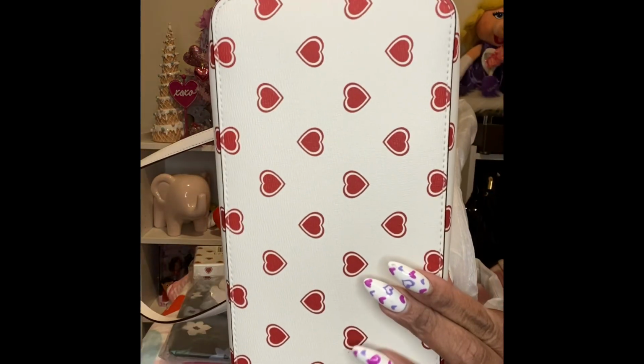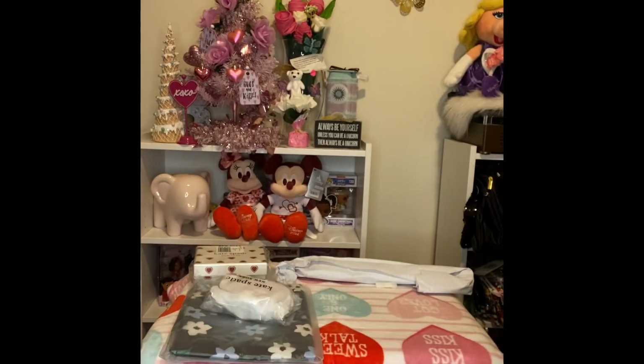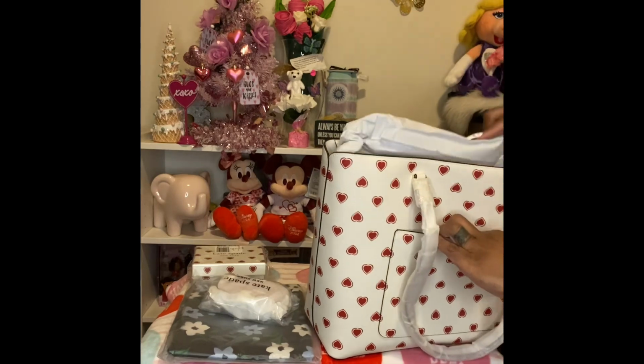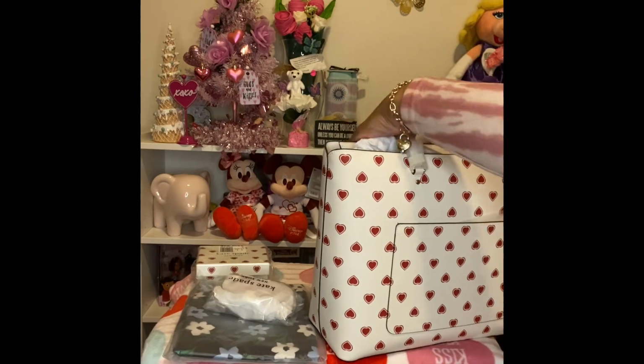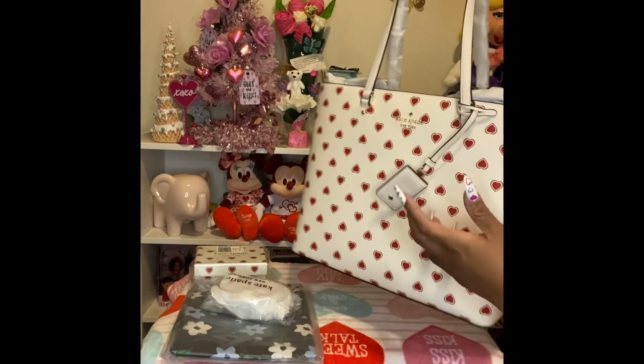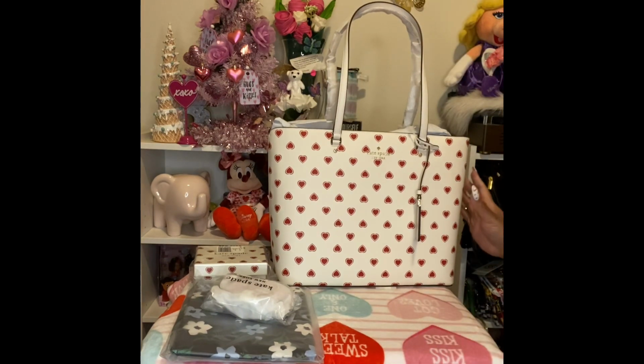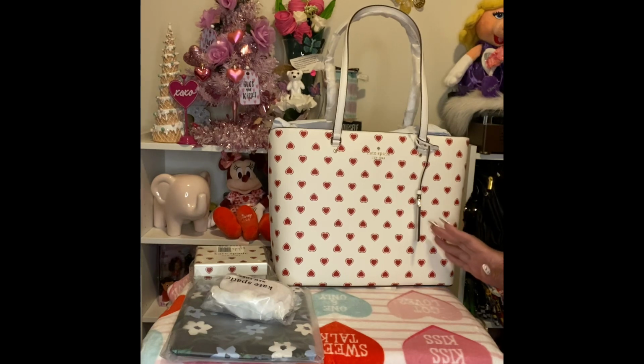There's 2 pockets here. And the bag doesn't have any feet, which is okay. I'm not going to put it on the floor anyway. So that's the Kate Spade tote. So cute. I'll take the rest of the paper off of it later. That's super cute. And I love that it is a structured tote. I love that I don't necessarily have to put a bag organizer in here for it to stand up. So I love that part about the Kate Spade tote. Love it, love it, love it.